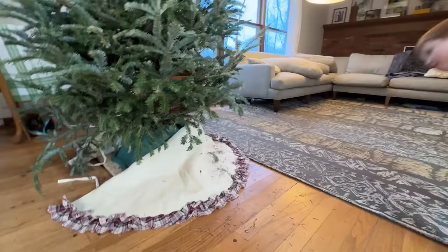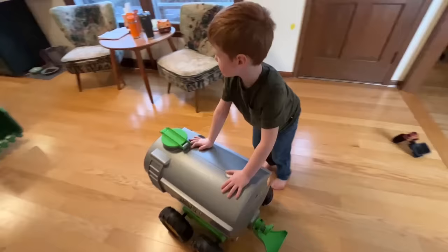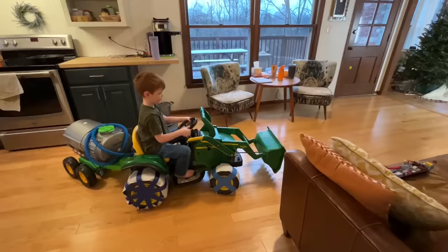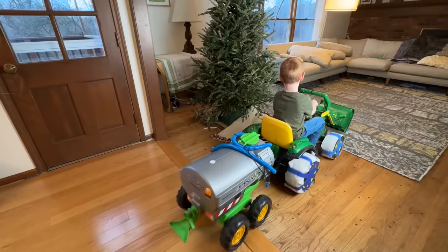Now let's check if the tree still has water. It does! I have to get my water tray. Wheel it over and hitch it to the tractor. He'll be able to use this to empty the water from the tree's base. It's not every day you see this kind of equipment in the house, although it's becoming more of a regular thing for us.